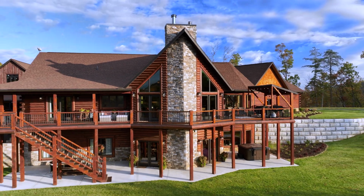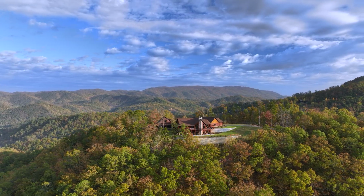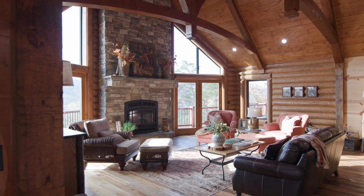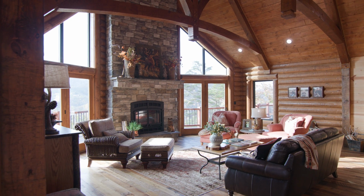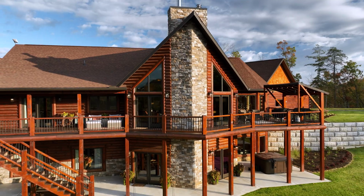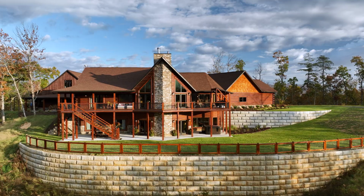We are in Sevier County, Tennessee, which is why it's so great with a view like this that it incorporates a prow wall. What's great about a prow wall is it gives you a panoramic effect, being that it projects beyond the ordinary living space of the house.